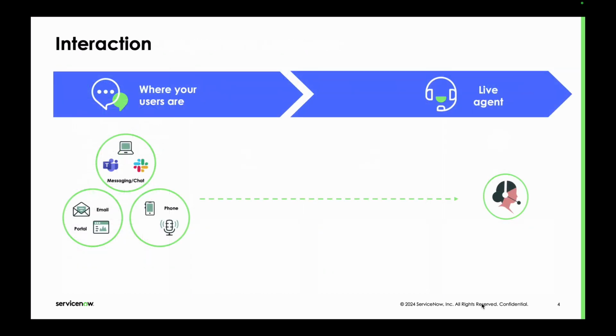So the initial interaction, so meeting the users where they're at. You can see here, this is sort of a traditional view. They might have some messaging channel. Could be that they're raising things through a portal or email, or maybe a telephone call. And that's being routed to a live agent. Now, you very much don't want your live agents having to deal with all those demands. A lot of them could be quite simple. And also, users themselves don't want to have to always talk to an agent for those.